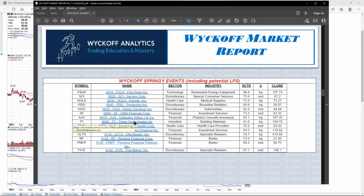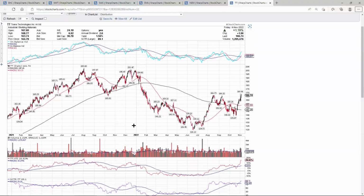That's pretty interesting. So let's just pick one and link to it. Look at this. So you can sit here on your iPad or your computer, and you can just do the links and just go through chart after chart after chart, all categorized by the essential Wyckoff characteristics. And so here you can see Trane Technologies, building materials. Look at this beautiful structure. So this is actually an LPS in the springy category.